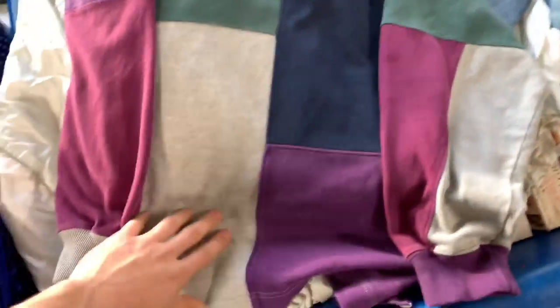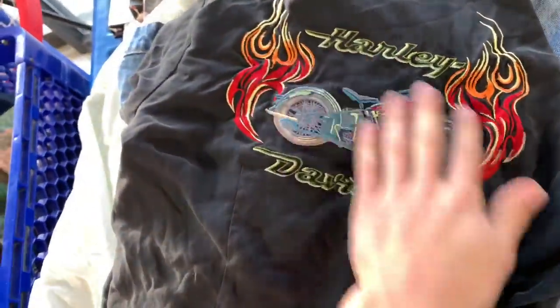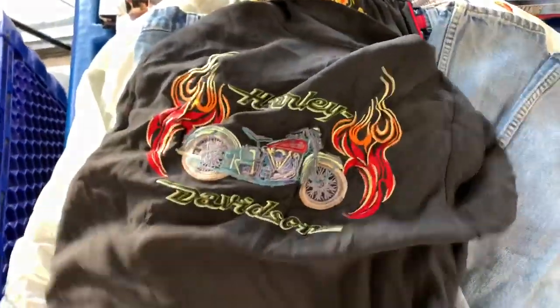We got this Legend Rugby, which doesn't have many comps on it, but this colorway is pretty sick. It's got the patchwork all over the place with the denim on the collar. So yeah, we're gonna pick it up anyways. We got this silk Tommy Bahama style Harley Davidson shirt. This is like 30, 40 bucks and it's super light. So 100% silk, that's gonna be good.